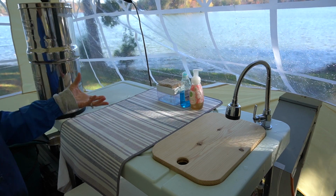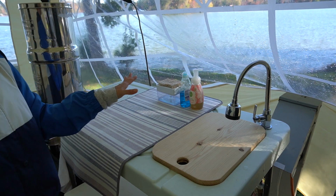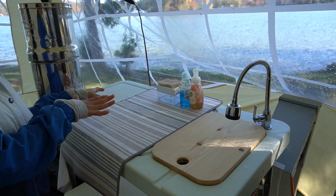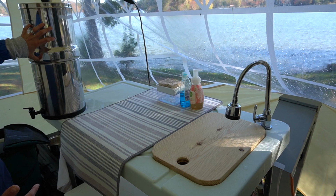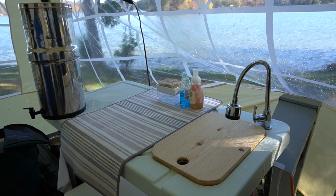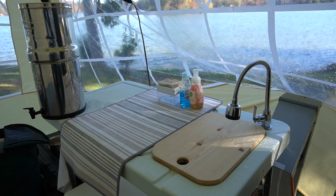I feel like that's so wasteful and so bad for the environment. Now, everybody's different, so I don't think it's bad that people do that. I just have a conviction about it. So we always bring the Berkey. And plus, we love the Berkey water, so yes, I love my sink setup. I wouldn't change anything about it.